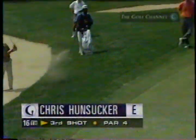Chris Hunsucker now at the 16th from the greenside bunker. Not a lot of green to work with here, Denny. But boy, played a beautiful shot, landed exactly where he needed to. That was a classic textbook shot.